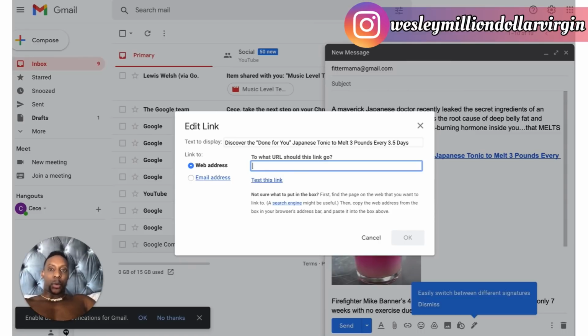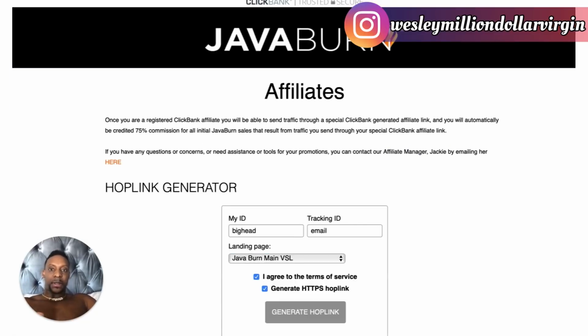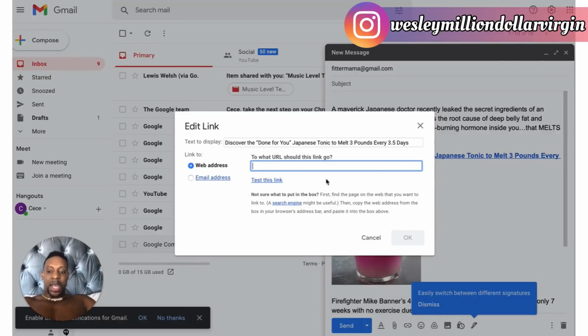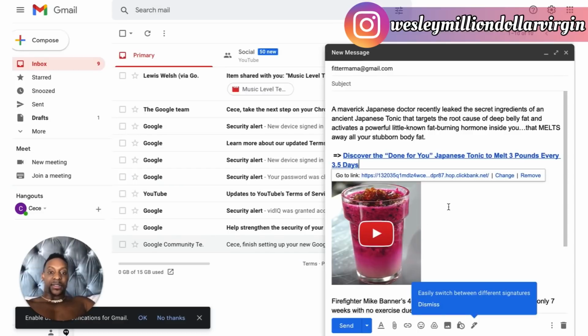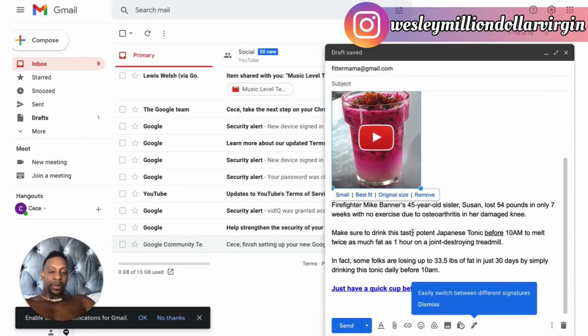Very simple here. So we want to go back, because we want to grab our hop link here. Are you with me? Stay with me. Come on now. Copy that. So I have the link, and I link it. It's just that simple, honestly. You want to link the image as well, and you want to link these words below as well.